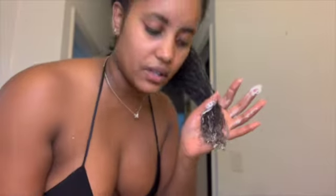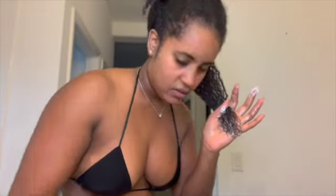If I ever have any bigger tangles, that's when I use my scissors. Okay. Then I get my butter, my hair butter. That's a lot, should be too much. A little goes a long way, but I'm very heavy-handed. Okay, so then I get my butter. I put it in there.